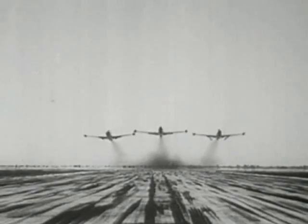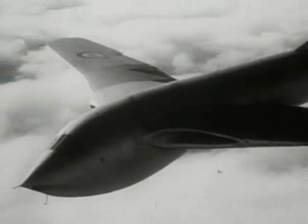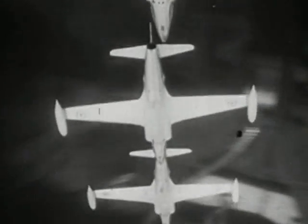The US's prototype jet bombers of the mid-1940s had come to naught. But as the Cold War intensified, long-range jet bombers, capable of delivering strategic nuclear strikes, became an integral component of military infrastructure.